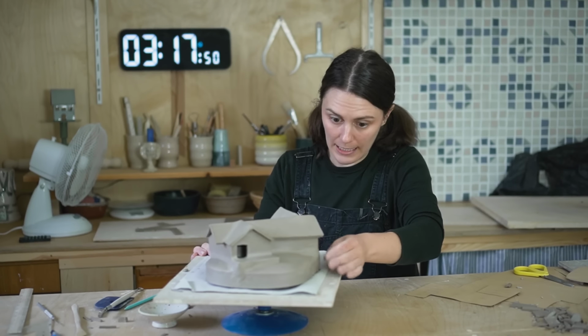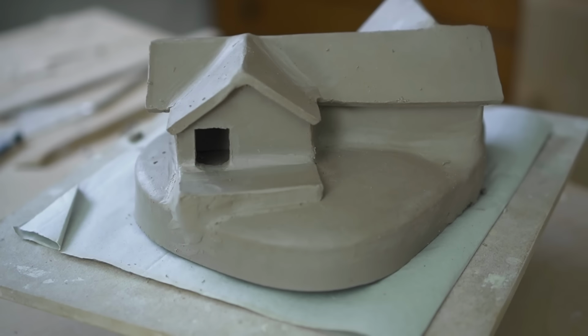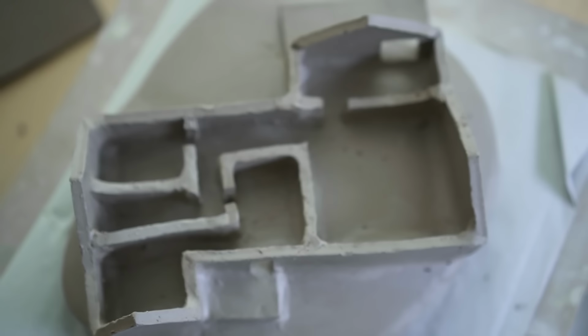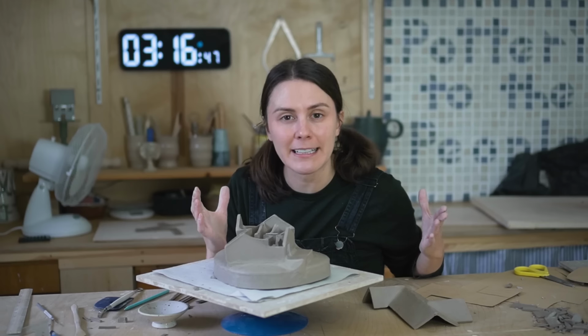Okay, I think that's all I'm going to do for today. I'm okay with this time. I'm really happy with the insides. Like, it's looking really good. It's not perfectly proportionate, and I am missing, we had like this tiny little water closet.